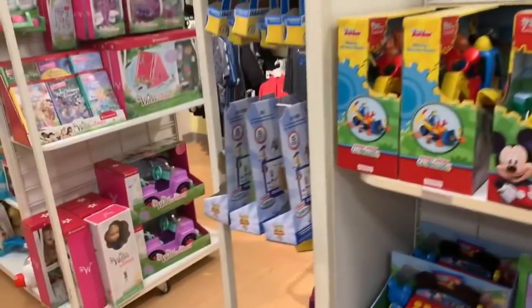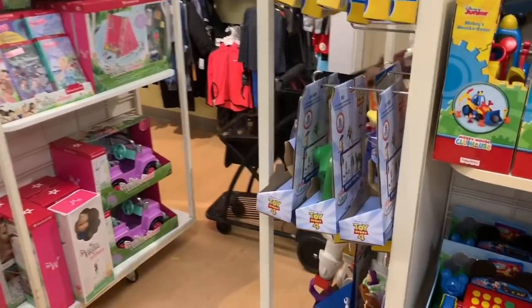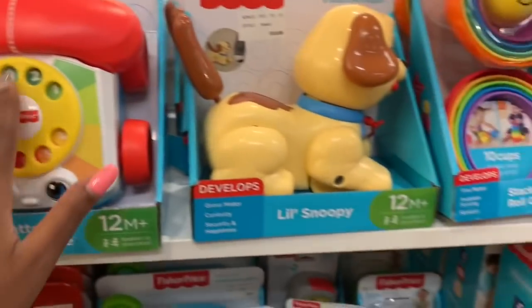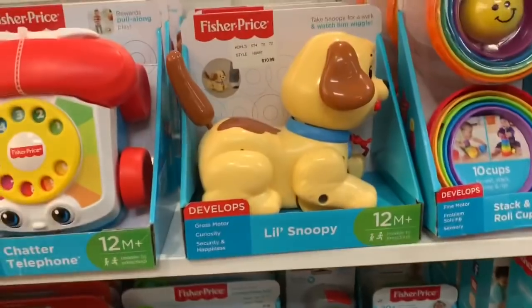Stuff, PJ Masks, Mickey Mouse. She's not really into all of that. Let me look at this. This is kind of cute. This chatter phone, that's cute.